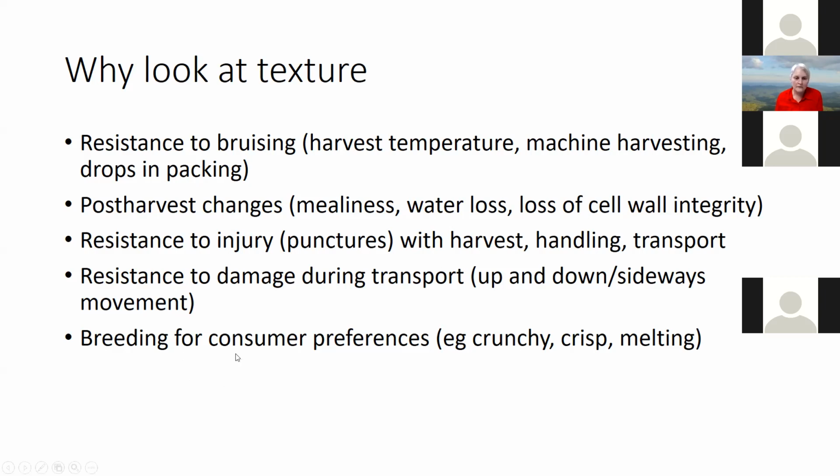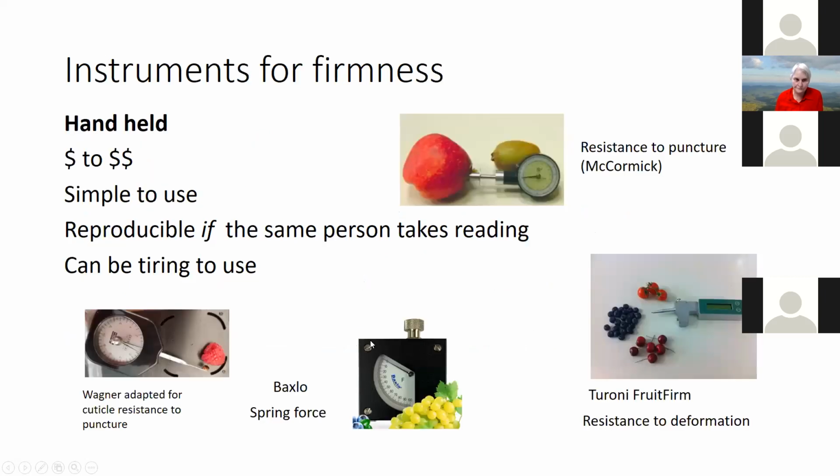And then finally, also looking at consumer preferences. We have crisp types of blueberry now. Crisp has become something that we used to consider soft fruits. We now have crunchy or crisp types in some of the newer varieties. So again, we need to distinguish between what consumers want, which might be crisp and it might be melting. And we have to be able to put a number on that and ultimately a sensory test on that.